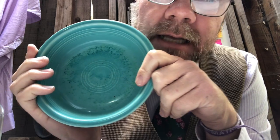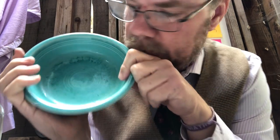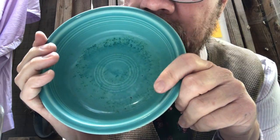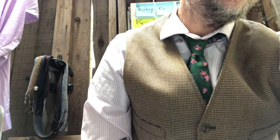Now, if you guess that that's the watercolor dye, you're right. Remember, this one had watercolor dye on there. So we probably wouldn't even know there was water in this bowl except for the watercolor dye. It's completely gone. So now there's no water and it's dry.